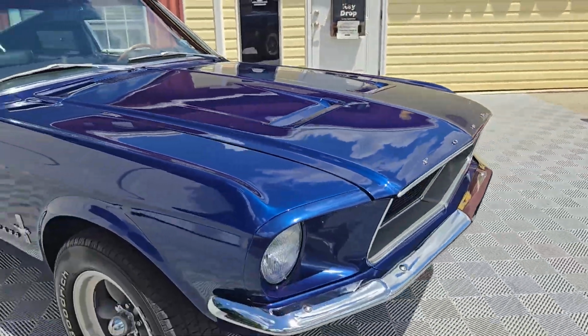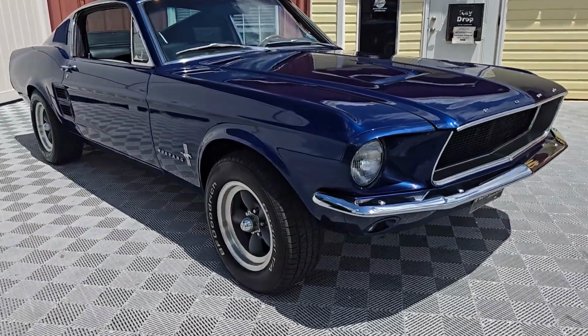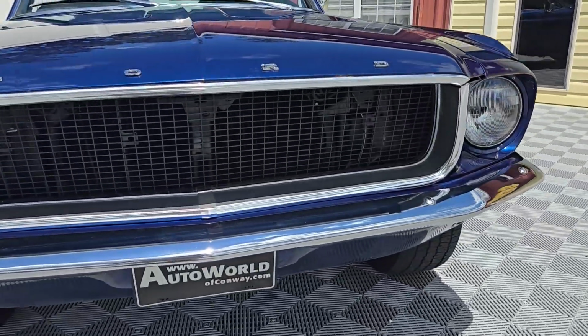390. Now this blue is not a factory blue. This is a 97 and 99 Moonlight Blue Metallic.